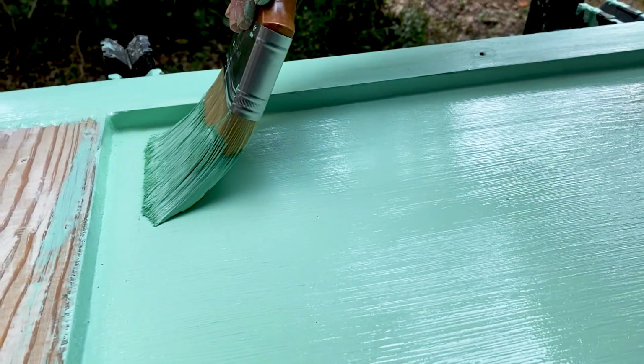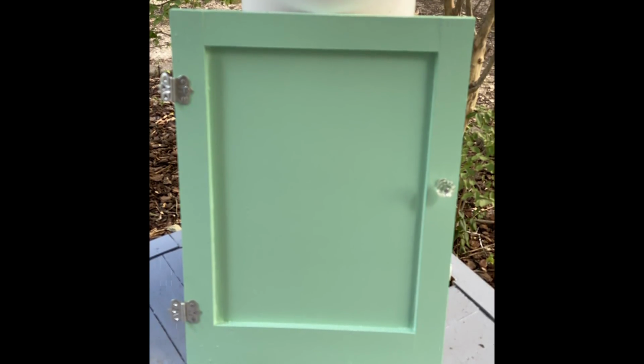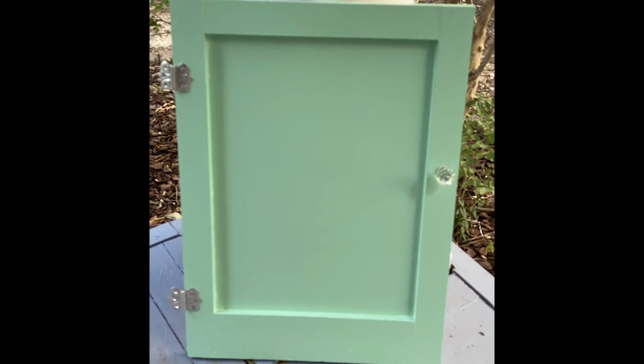Then I caulked all those seams back together again, sanded them, painted them, put the old hardware that now looked new back on, and they looked like brand new cabinet doors that you would spend $50, $75, $125 a piece on, right? Yes. So then we take them back down there and we paint the rest of the cabinet.